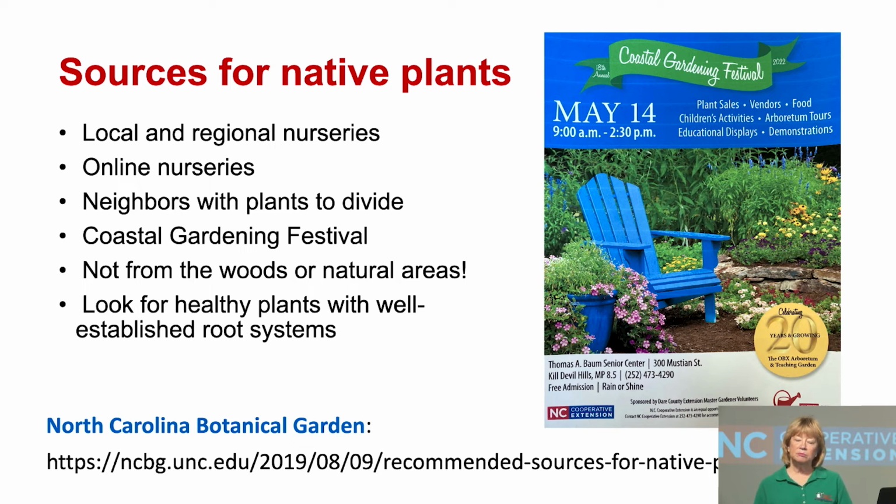When you're ready to buy native plants, it is recommended that you seek out sources that propagate their own native plants rather than trying to collect them from the wild. Nursery propagated native plants are more likely to survive than transplants from the wild. The North Carolina Botanical Garden website has a great list of native plant nursery sources from across the United States. Here locally, you may wish to attend the Coastal Gardening Festival on May 14th, when plants grown by master gardener volunteers, including many native plants, will be available for sale.